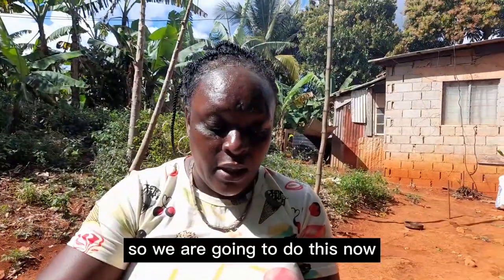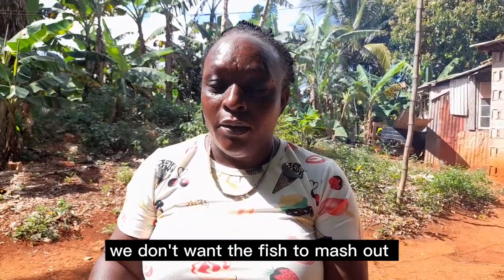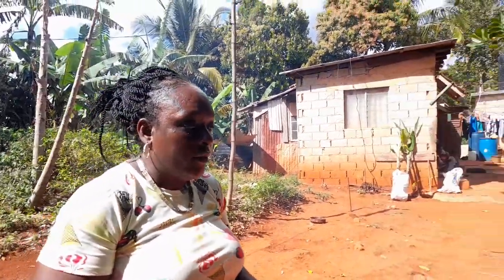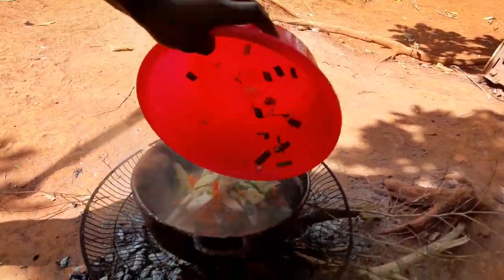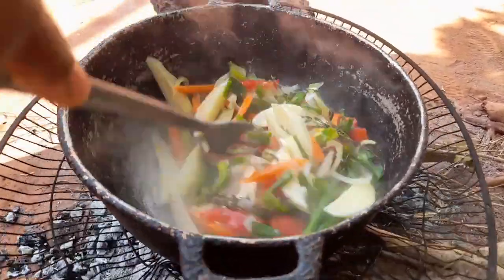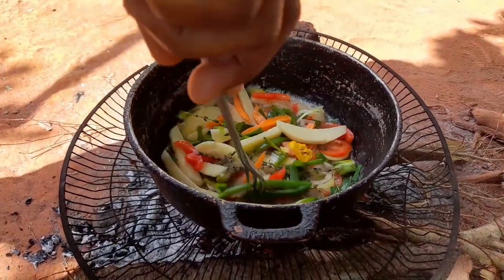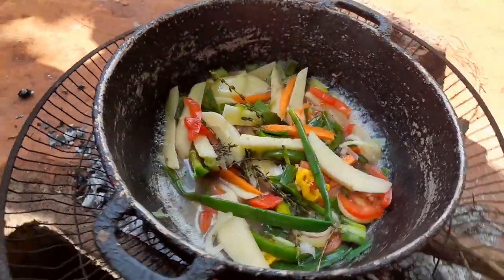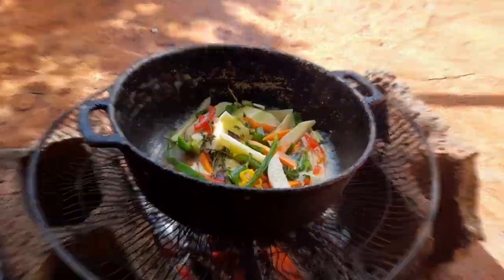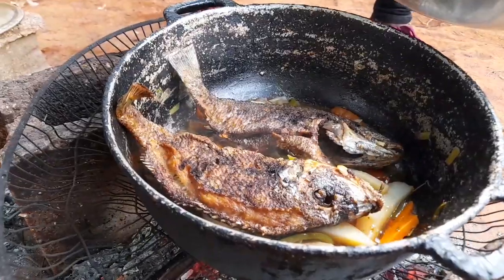So we are going to do this, and then we can rest. After this is done, we can go rest the fish. Now, we don't want to mash up the fish, you know. You understand? So we are going to deal with this. We now fry it. As we are telling them, we don't want no cooking oil. So those who don't love the oil like Auntie Carlene, this is the way to go. So she's showing you a different style. Yeah man, look at that. No oil. Guys, this is done already, you know?